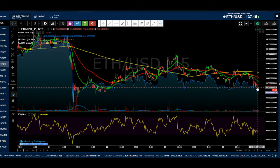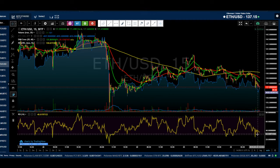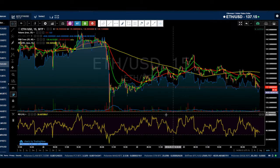So this seems to be running. It's right on the edge. It's either running out of steam or it's going to be cracking soon. And I'm just not seeing any of the divergences that I look for.